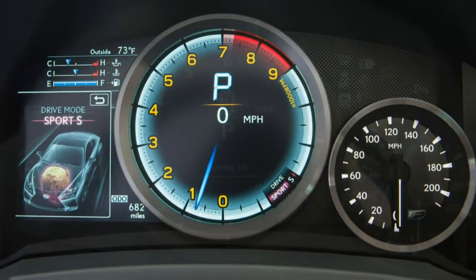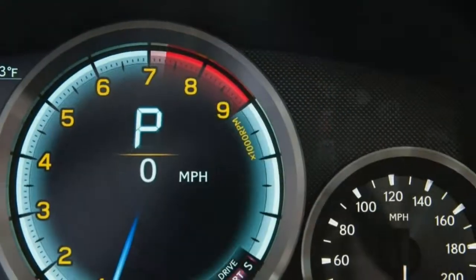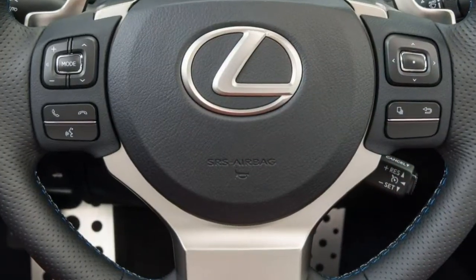Interior. Design and materials are excellent, perhaps class-leading. Usability is poor, however, as is visibility. Space for passengers and their items is merely okay.